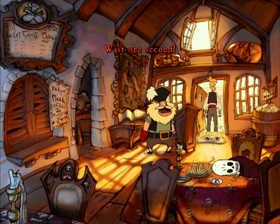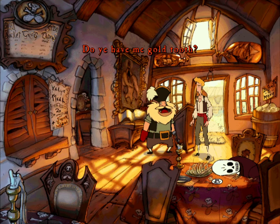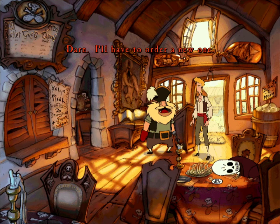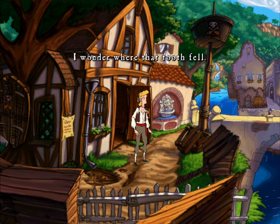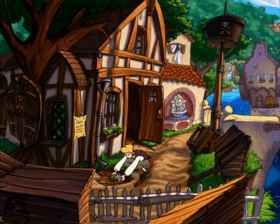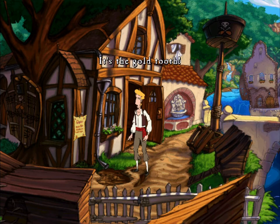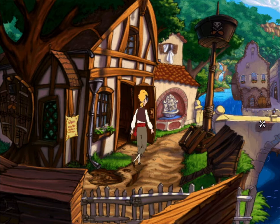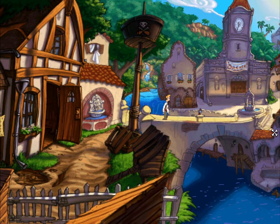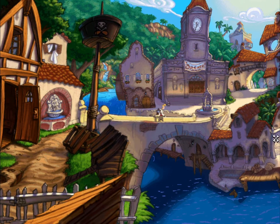Wait one second. Yes? Do you have me, Gold Tooth? No. No? Let me see. You don't have it. Darn, I'll have to order a new one. I wonder where that tooth fell. Sounds like it fell into here. So I think I can use this pie tin with the mud puddle. And there's the tooth. It's the gold tooth. Wonderful. Okay. So. That's one thing down. Let's go back into the barber shop.